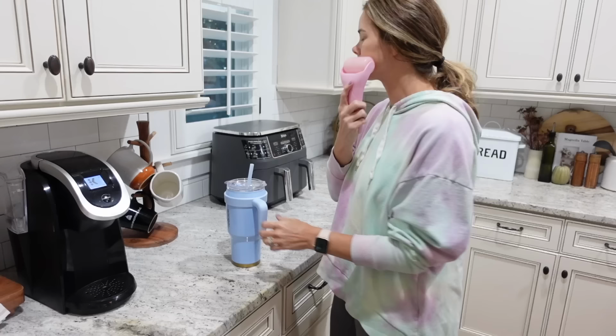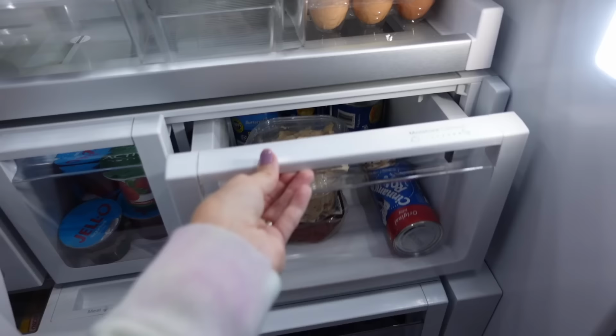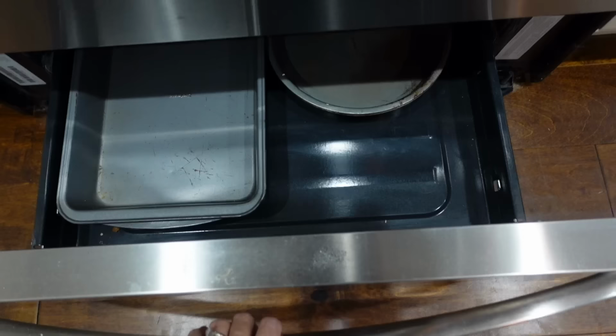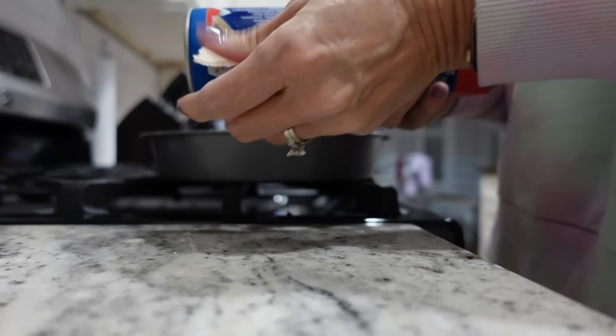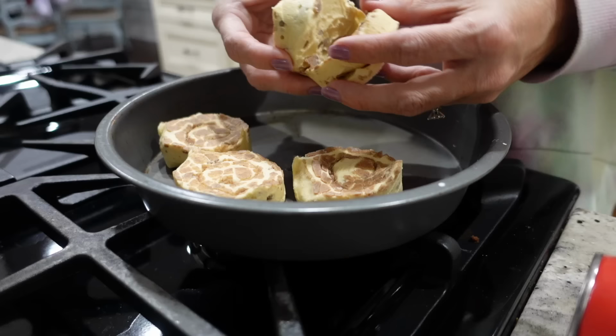Now the morning that I was filming this routine was a Friday morning, and on Fridays we like to do fun Friday breakfast. So we typically do something like cinnamon rolls or donuts or fun pancakes, whatever we decide on for that week. So today I am just making cinnamon rolls, and I'm going to go ahead and get those popped into the oven.